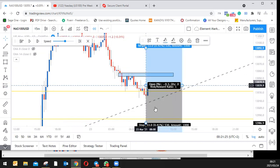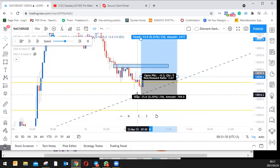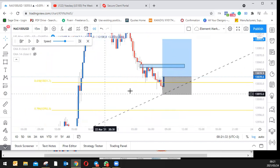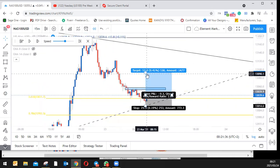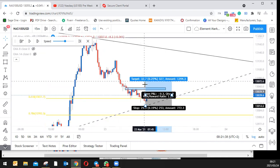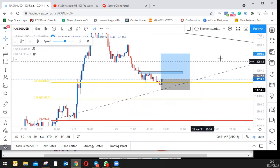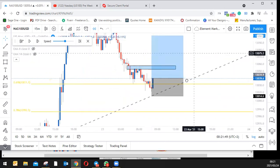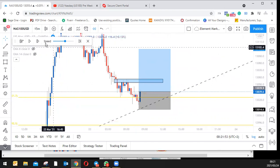Let's show you guys. So I took one entry right there. Stops just below, a few pips just below this at 250 pips, and I was targeting 13,100. That was my target right there. But I didn't send out the signal for this one because it is a high risk trade. I'm obviously waiting for the high probability trades.